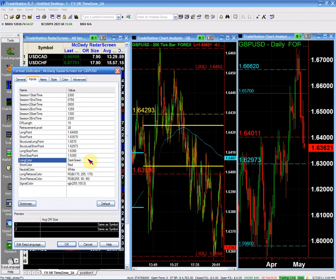If I buy it at 164, I'm placing my stop below 163.80. If I go short below 163.57, I'm placing my stop right above the 163.80. Okay, this is the pound dollar. Let's take a 5-minute break.